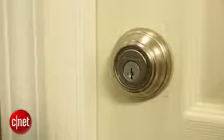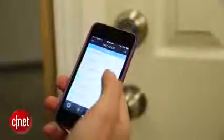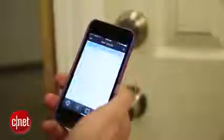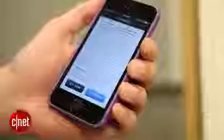You can rekey it using a little tool they include, so if you wanted to adapt it to an existing key, you can do that without having to call a locksmith. As for the Kevo app, it works fine, it looks really nice. It's a little bit easy to get lost in it, and it's not really clear exactly where everything's located. I'm sure you'll get used to it as you use it, but you don't need to use it. You don't need to open the app to unlock the door. You just really need the app to set your lock up and to calibrate.